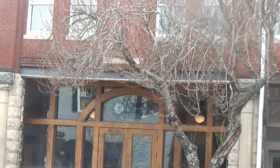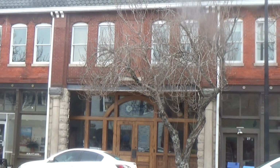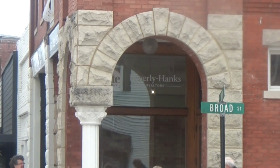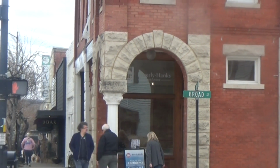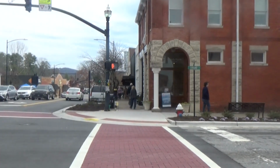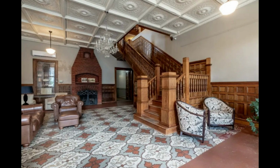Also removed at about the same time was the one-story portico with its balustrade on the west side, pictured here, as well as the stone arches at the corner entry facing onto the courthouse square, also pictured here. Much of the original interior detailing does remain, including the tin ceilings on the first floor. Yes, this is a much more modern photo of the room pictured here.